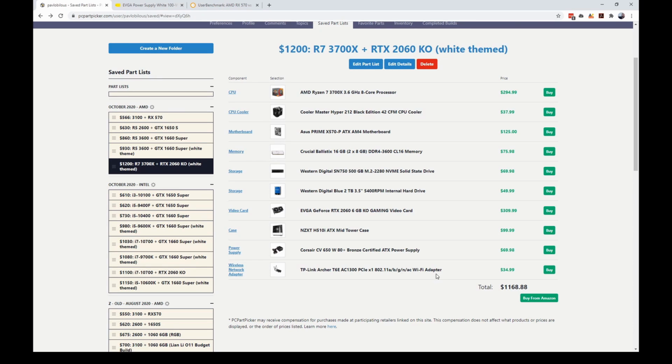So overall, it's a great build for $1,200. It'll get you into video editing. It'll get you into gaming. So yeah, I think these are the best options in October 2020.